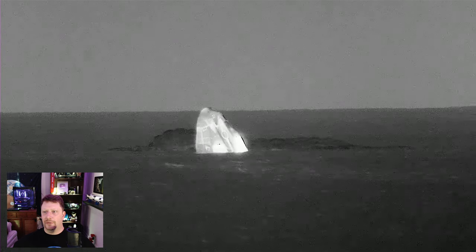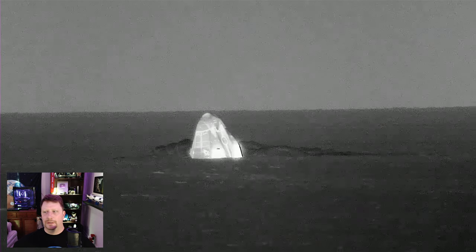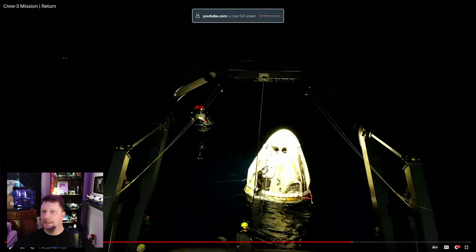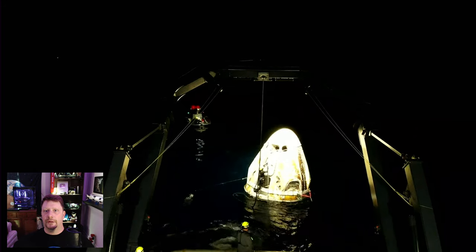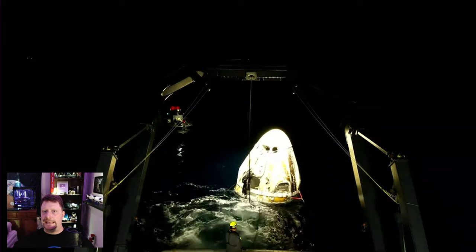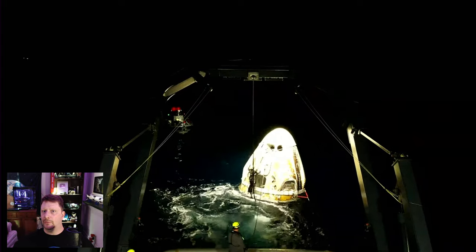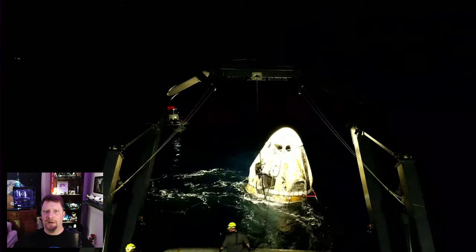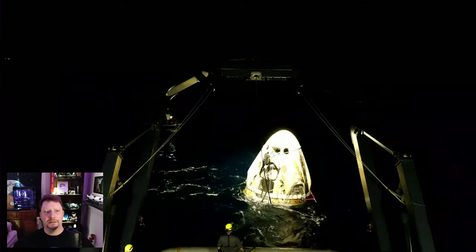Now, I wanted to also show a clip from the recovery of Crew Dragon. So the last member of the recovery crew to secure the capsule to the recovery ship's crane egresses or exits the capsule by spider monkeying his way to the top and leaping from about 15 feet high into the water.